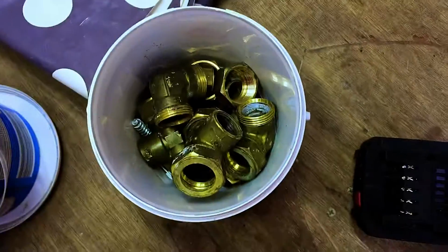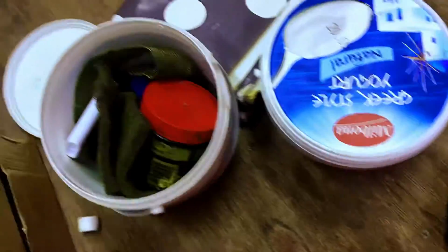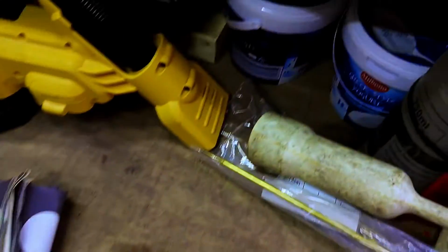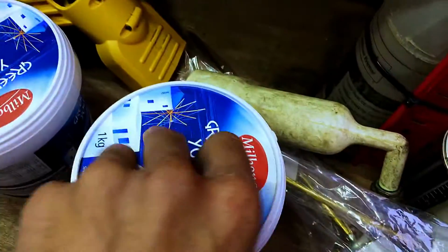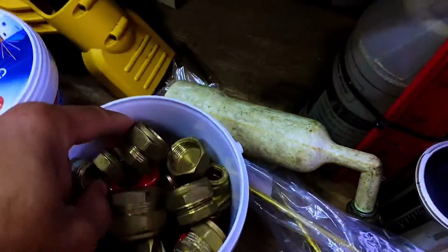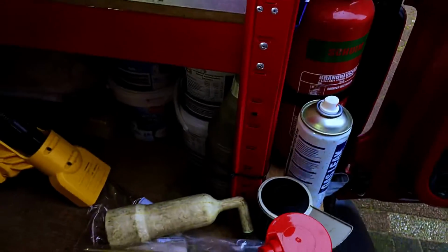This one has compression fittings, miscellaneous compression fittings. This one here has flux and solder, and so on. So these buckets, some of them are empty in case I need to drain down, use it as a drain down bucket. This one here, again, stop ends and a gate valve. There's a gate valve in there. So yeah, that's that. So you see, usually everything has a home in my van.